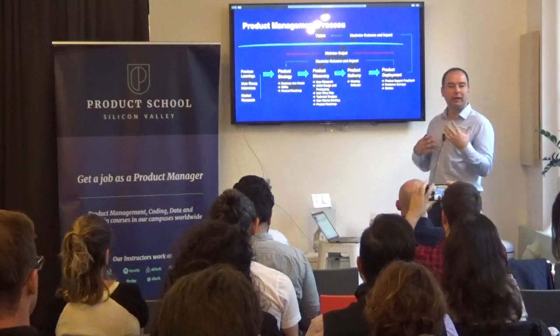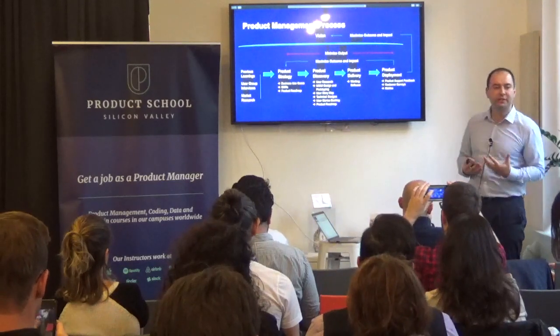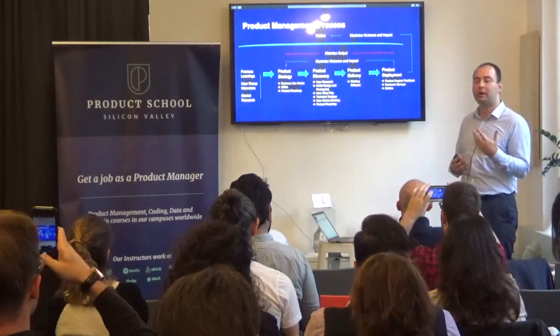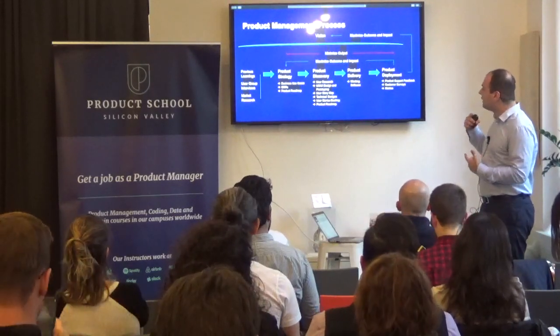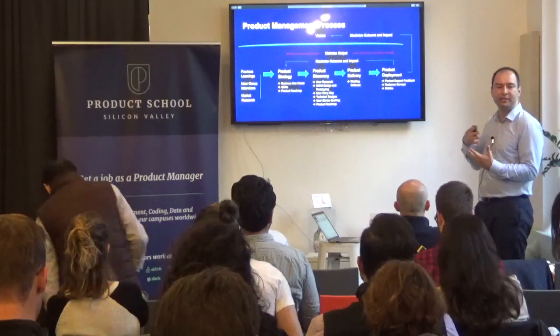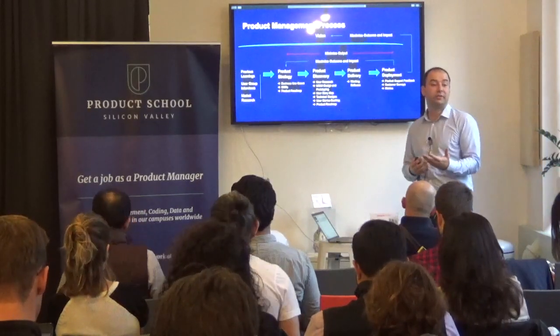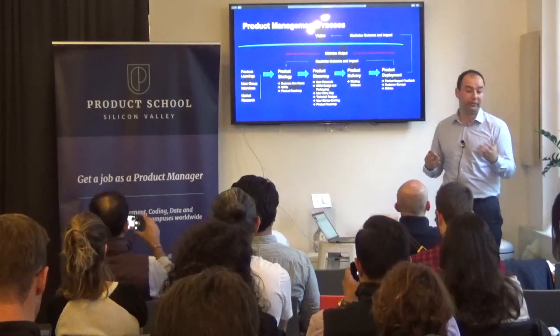So as a product manager, you always start with the vision, right? The vision inspires the team and sets the tone of where you will go. But how do you get to the vision? In order to get to the product vision, you start with the strategy. Strategy is basically the plan on how to achieve that vision. And the plan can be short-term, mid-term, or long-term.